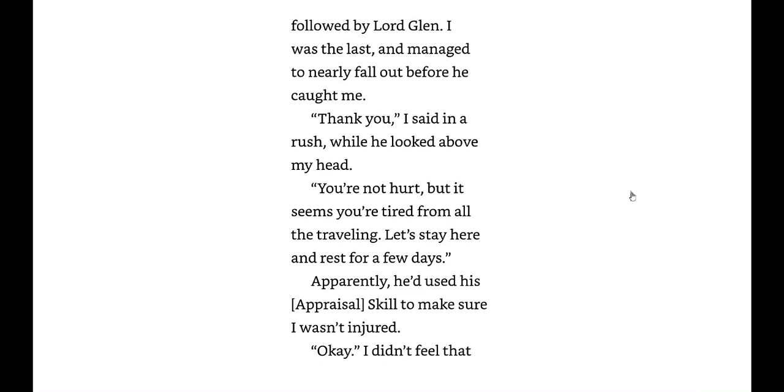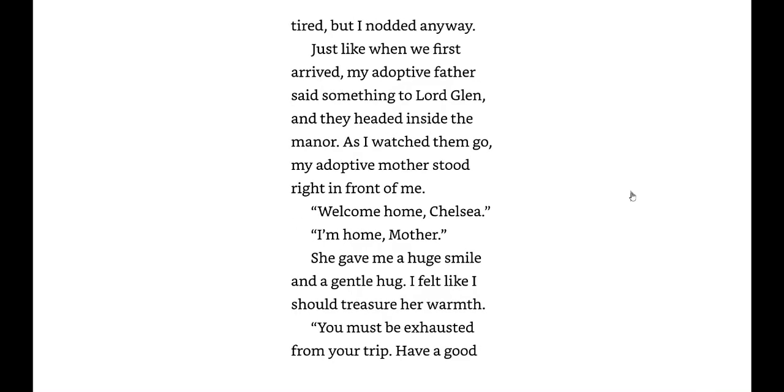"You're not hurt, but it seems you're tired from all the traveling. Let's stay here and rest for a few days." Apparently, he'd used his appraisal skill to make sure I wasn't injured. Okay, I didn't feel that tired, but I nodded anyway. Just like when we first arrived, my adoptive father said something to Lord Glenn, and they headed inside the manor.